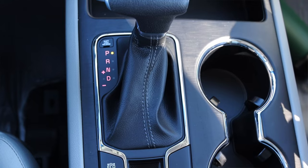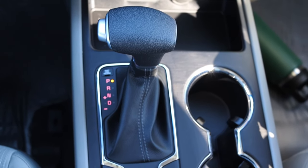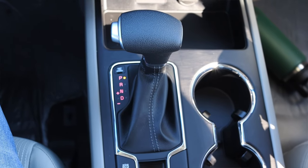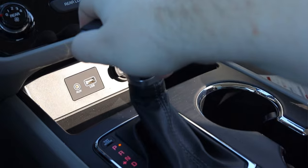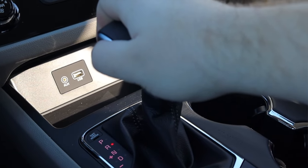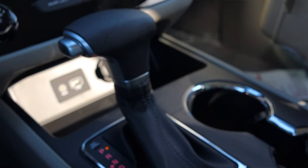So the shifter itself, I like the look of it. You'll find this in pretty much every other Kia product, but I really enjoy the feel of it. When I click it into drive, click it into park, click it into reverse, it has this nice solid clunk when it's switching gears, and I feel very satisfied by it. I really like the feel of it, and that's what I look for in automatic shifters.